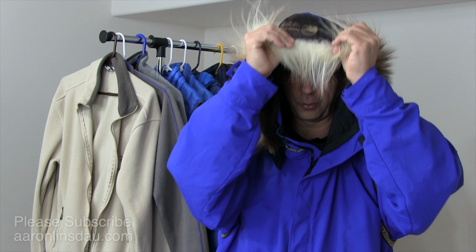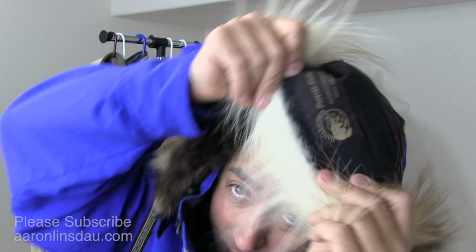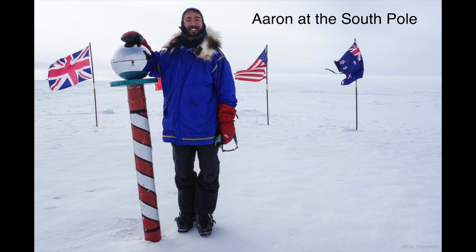is so incredibly good. I had the fur ruff put on by, I guess it's upside down, but you'll have to read it from there. Forever Alaska, highly, highly recommended. Wintergreen jackets if you want the ultimate in craziness. This is my final answer when it's all gone nuts. Storming and freezing, minus 40 degrees, 50 knot winds.